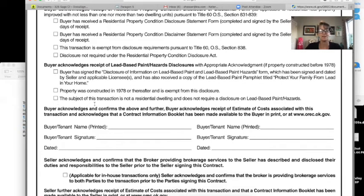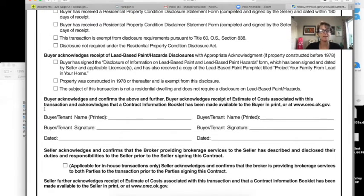There is an instance where a transaction is not a residential dwelling. So obviously if you have land or something like that, there's no lead-based paint. You would just go ahead and check that one. So this one right here is my other half of this. Buyer acknowledges and confirms that they have received a receipt of estimated costs.